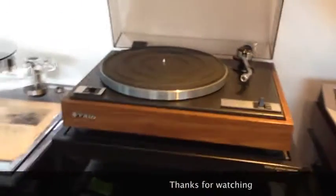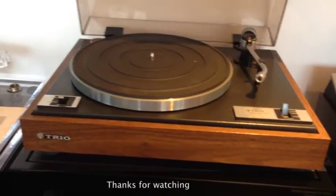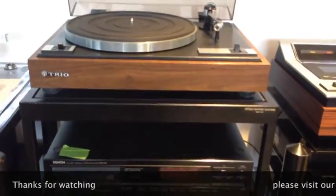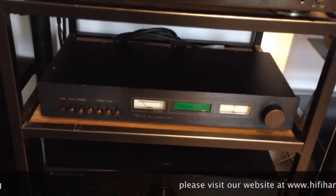Little basic Trio KD-1033, which is a classic. PL12D, the Pioneer PL12D rival, really, they were put out at the same time. Great little deck if you're getting into vinyl. There's a Magnum Dynalab FT11 tuner, which is a seminal tuner, very, very collectible, sought after.